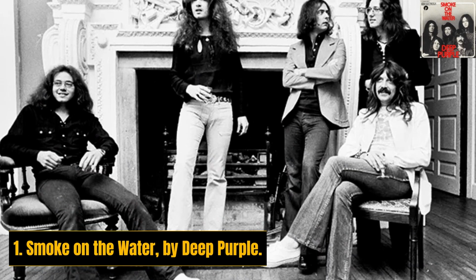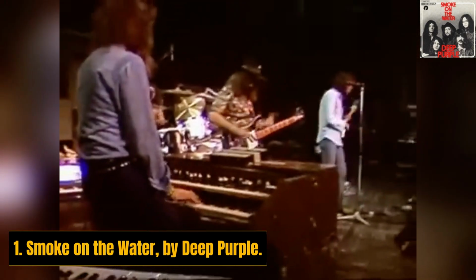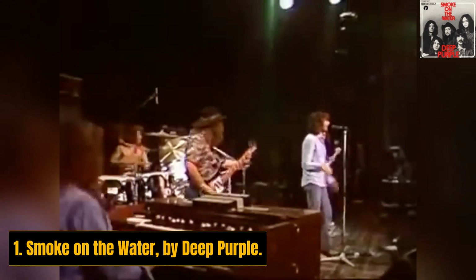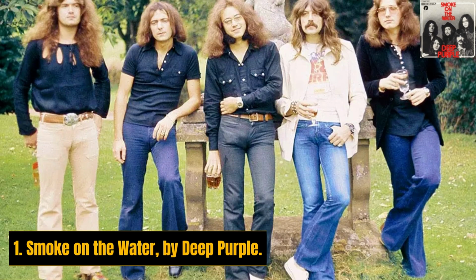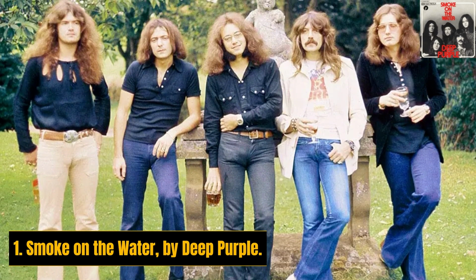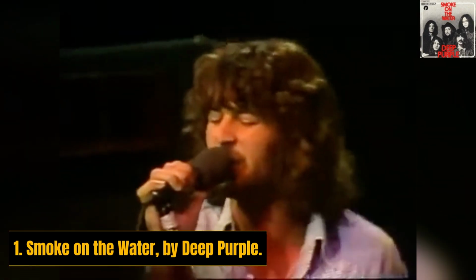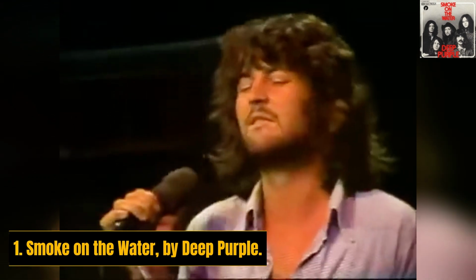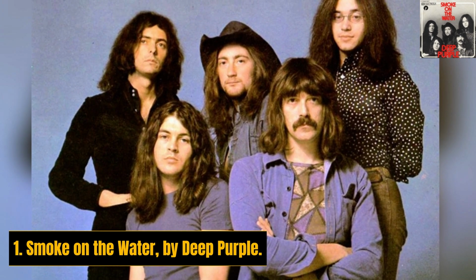And the strangest part is that Deep Purple did not initially treat the track like a future monument. The band went to Montreux, Switzerland in December 1971 to record the album that became Machine Head. The plan was to move into the Montreux casino once Frank Zappa and the Mothers of Invention had finished their show. During that show, someone in the audience fired a flare gun. The casino caught fire. Deep Purple watched the aftermath as smoke drifted across Lake Geneva.